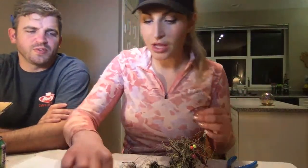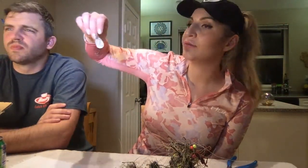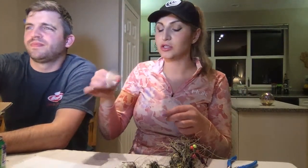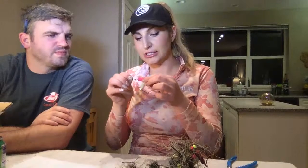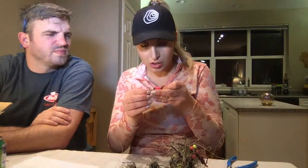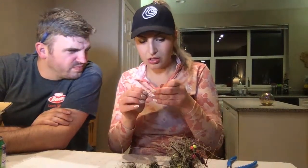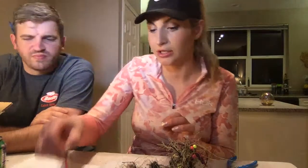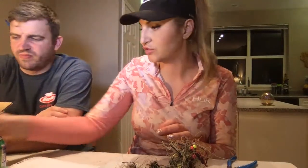Boom. I also have a pink number 4 again. Yeah, number 4 Blue Fox. And same thing. This one is a little bit sandy, needs a good rinse. Spinner's spinning. It's nice and straight. The hook, it's not the sharpest hook I've ever felt in my life, but it will actually absolutely work and catch fish.